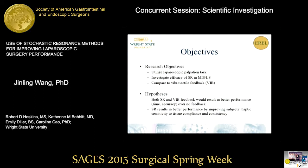In this study, our research objective is to see if SR can improve the performance in a laparoscopic palpation task and to compare SR with the vibro-tactile feedback. We hypothesized that both SR and vibro-tactile feedback would have better performance over no feedback, and SR would have better performance than vibro-tactile alone.